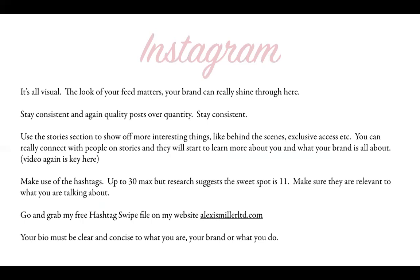Using the stories section is amazing. Definitely use that more, and it's really good to use that if you are a business. Use behind the scenes, exclusive access, you know, show your followers a little bit more than maybe what you would do on the feed, because obviously you're trying to make the feed look nice and consistent, stuff like that. You can really kind of explore with stories, and as I'd mentioned before, in Canva on the mobile phone app, you can create those lovely images for the actual stories, so they are the perfect size, because I know that when you post something in the stories section, if it's too big, it just sort of explodes right over the screen. So you can create things that are perfect for stories.